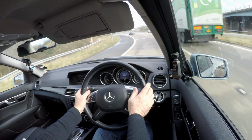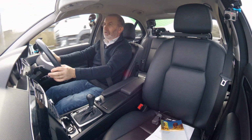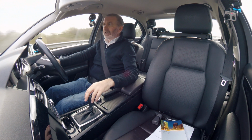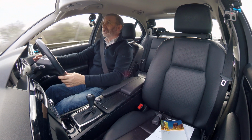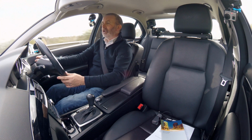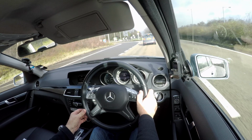Had a couple of these C-Class myself and used a few. Very, very nice. And one thing I do like about this model of C-Class is the gear stick is in the center where it should be, and Mercedes have put the gear selector on the right hand side where you would expect your wipers to be. Nothing quite straightforward in a Mercedes-Benz.